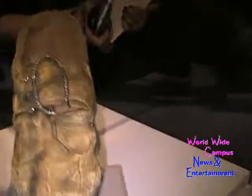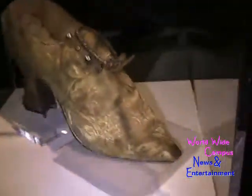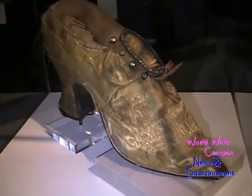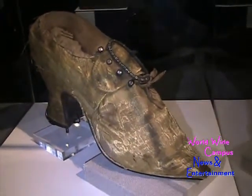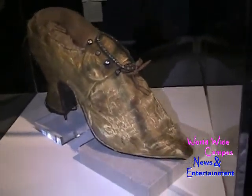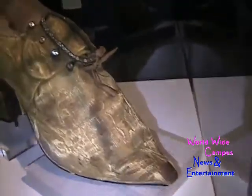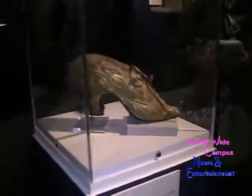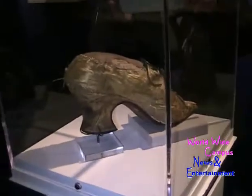Here is the slipper. It was from the late 18th century. It's made with silk, metal, cotton, and leather. I can see it's a little shiny gold, and it has the shoelaces. Mary Watts, not Martha Washington, but Mary Watts was the daughter of Major General Alexander.